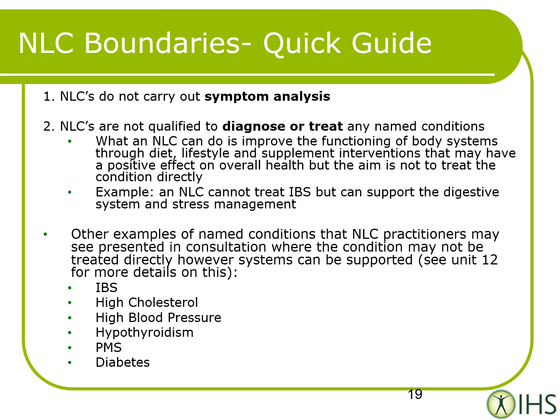The second boundary is an NLC is not qualified to diagnose or treat any named condition. Now, the first part of that is, I think, pretty self-explanatory in that NLC practitioners are not in a position to diagnose a condition. You'll find actually it's the primary healthcare practitioner that really is the person who diagnoses. So it's usually a GP in Europe and Ireland, and I think in America as well. You're looking at your GP or specialist in some way there who'll make that diagnosis.